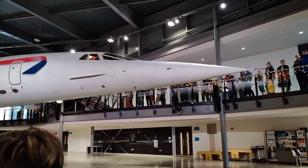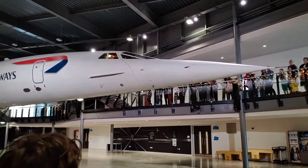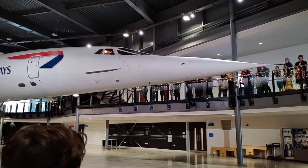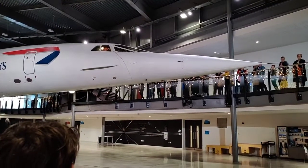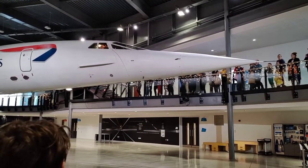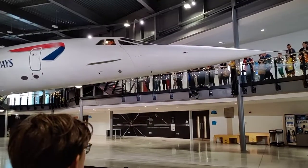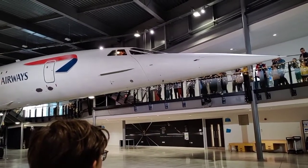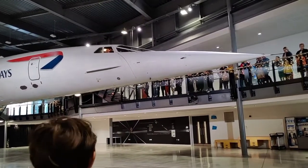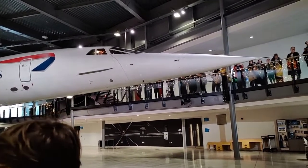On the first prototype, which took off from Filton in April 1969, the drooping nose included a metal visor rather than the glass one that you see there. This came up and protected the pilot's windshield from the high temperatures and aerodynamic loads of supersonic speeds. The air friction when flying at 1,350 miles an hour heats the nose you're looking at to around about 125 degrees centigrade.